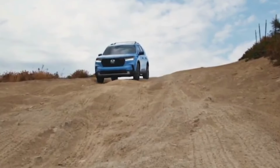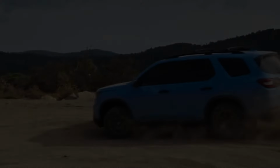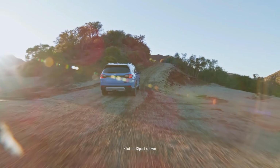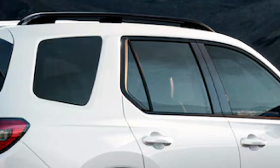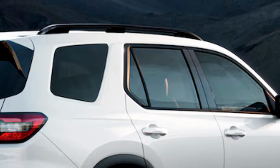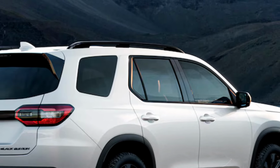It gains standard AWD, in addition to new wheels with all-terrain tires, modified suspension, and various chassis revisions to improve its off-road capabilities. Exclusive diffused sky blue paint and orange interior upholstery detail further set the Trail Sport apart from other Pilot models. A standard integrated trailer hitch allows it to tow up to 5,000 pounds, like every Pilot with AWD. Features and equipment are otherwise similar to the Touring model, but the Trail Sport gets all-weather floor mats, a heated steering wheel, and windshield wiper de-icing as standard equipment.